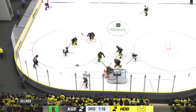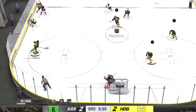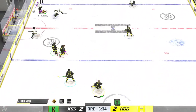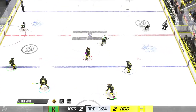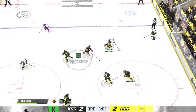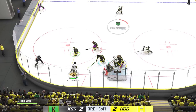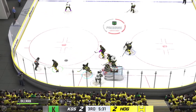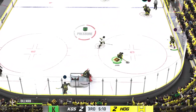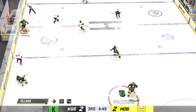Over the half wall. Another feed. And it's picked up by the D. Moves the puck over to Key. Looking to make something happen along the boards. And it's a quick pass to Curtis. And he makes the save. Oh, you can see his body language on that one. He cannot believe that he missed in tight there. It's all about the goaltender getting to position and making the save.